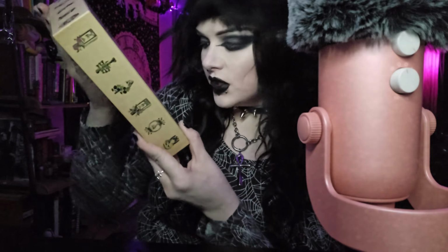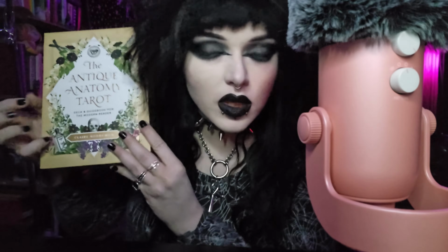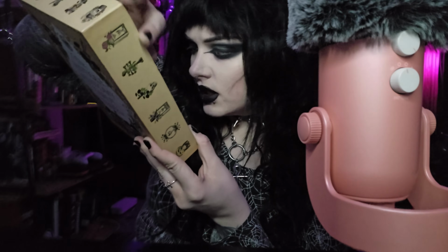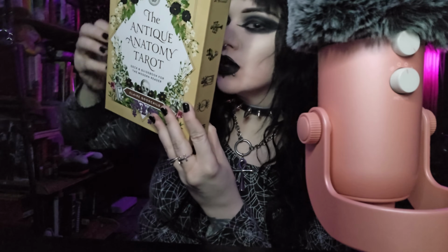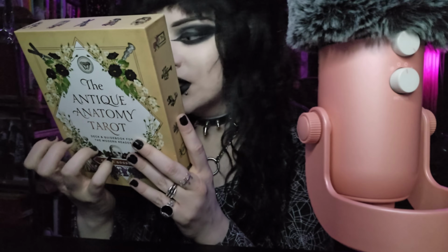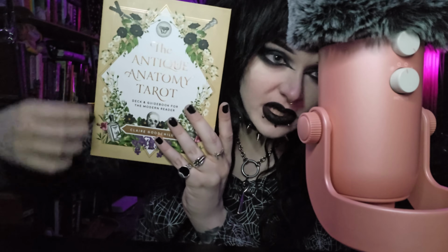Claire Goodchild is the owner and founder of her company, Black and the Moon. She has a website, blackandthemoon.com. She specializes in tarot and astrology. The Antique Anatomy Tarot features vintage anatomical illustrations and delicate botanical drawings, two of my favorite things, personally. This is one of my favorite decks that I have in my collection.